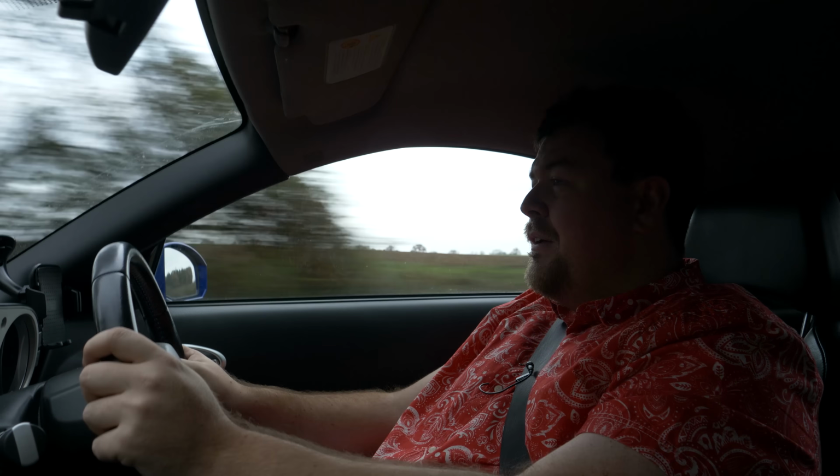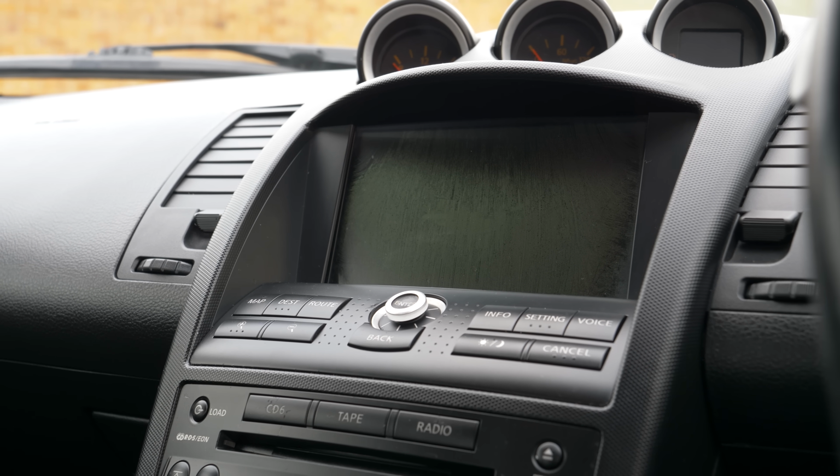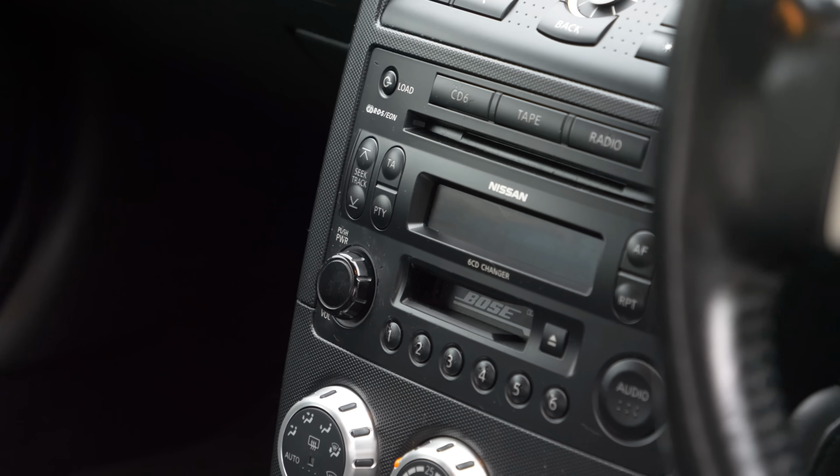Which means you have things like that naturally aspirated 3.5 litre V6 and a manual 6-speed gearbox, hydraulic steering, which is just really, really pleasant to use and has a great weighting and feel to it. But you also have a sat-nav, a Bose sound system. These are part of the GT pack. That sound system probably dates the car more than anything else, because not only do you have a CD player, you also have a cassette. Dolby B though, not bad.